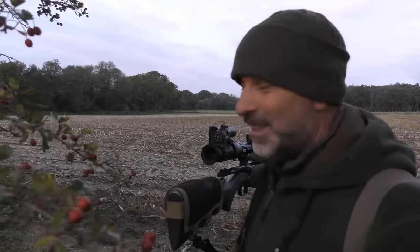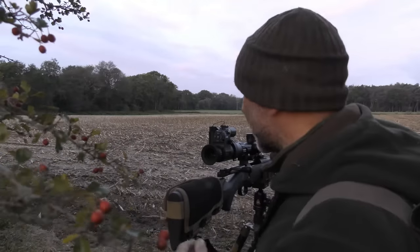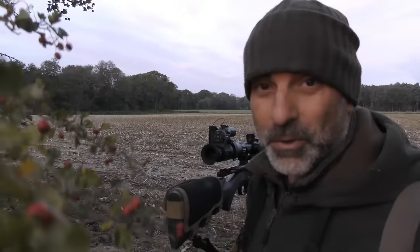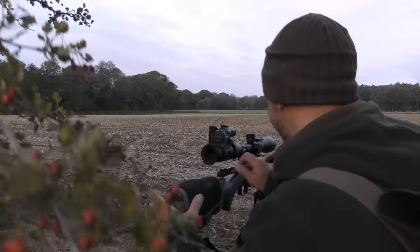Now comes the hard bit. I've got to get that out, and a lot of these fields here have all been cut and churned up a little bit, so it might be a bit interesting getting the truck over here. So I might have to drag it a bit of the way, but we'll see. Let's go and have a look at him anyway.